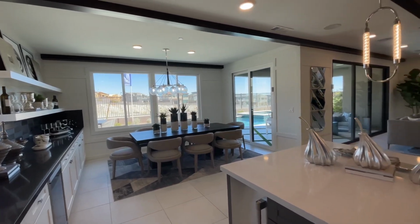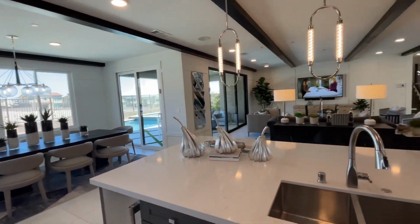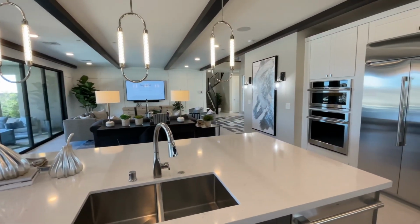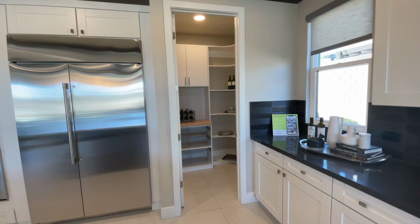Please keep in mind that these new construction model homes have a great deal of upgrades. Whether you're looking to build from the ground up or move in quickly, this new home community has everything you need to make your dream home a reality.